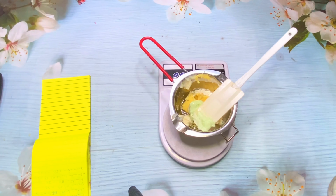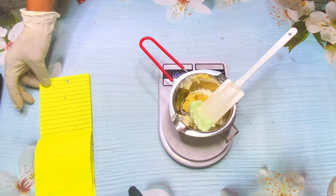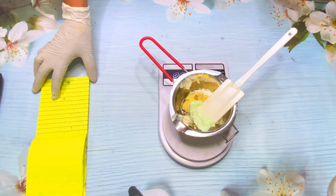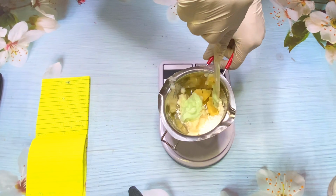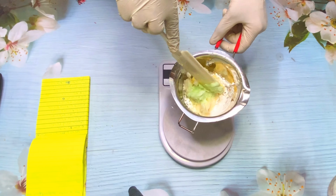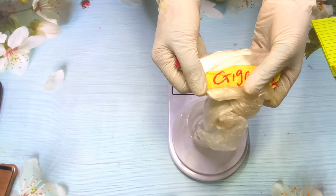So yes, I'm also going to be using papaya oil. Papaya oil contains a very significant amount of vitamin C that can help combat wrinkles. It can help with large pores, acne, dark spots, and other skin issues. Now I'm going to go ahead and melt down my oils and then come back to show you the other ingredients that we're going to be incorporating in this formula.